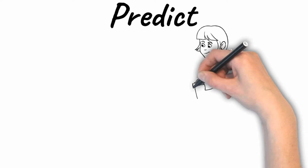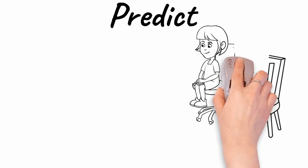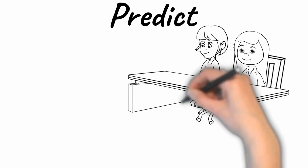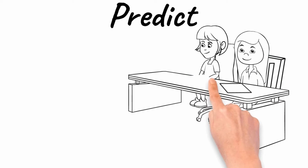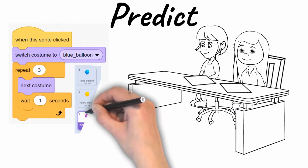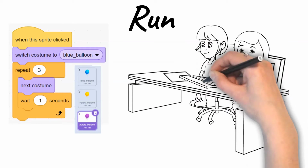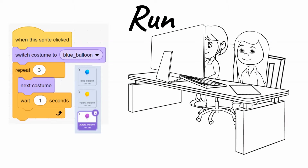The first phase of PRIMM is predict. Pupils are provided with printed code on a piece of paper that they can examine. That code always uses the concept that they were introduced to earlier. They have to try and predict what they think that code will do when it is run. In the next phase, children share a computer to run the code and see if their prediction was correct.